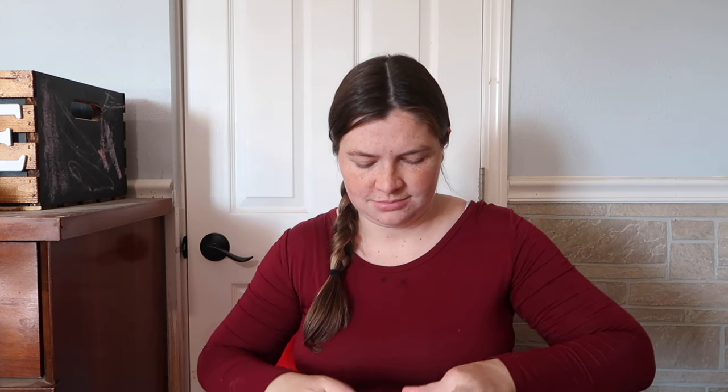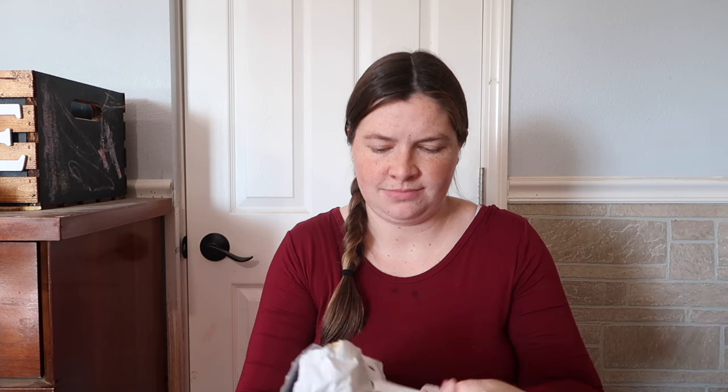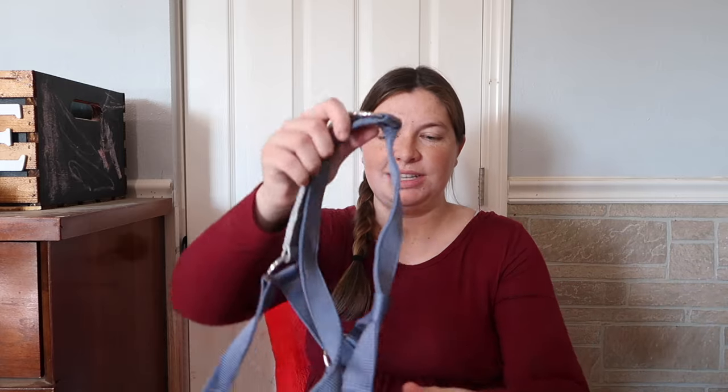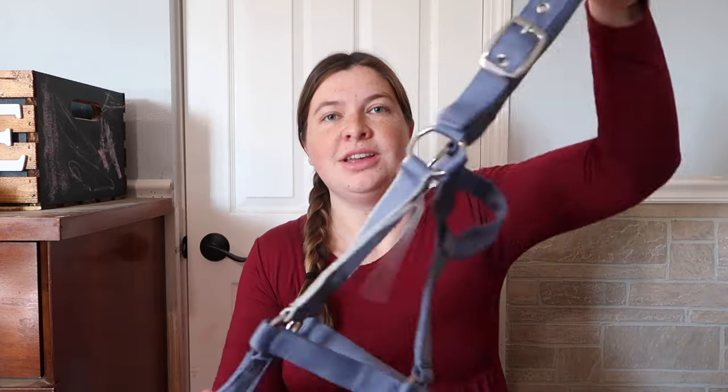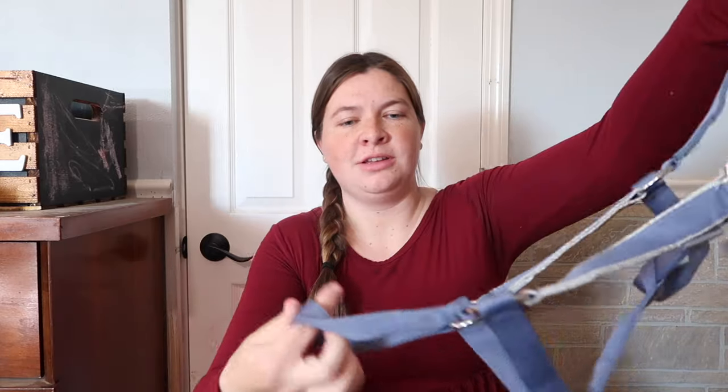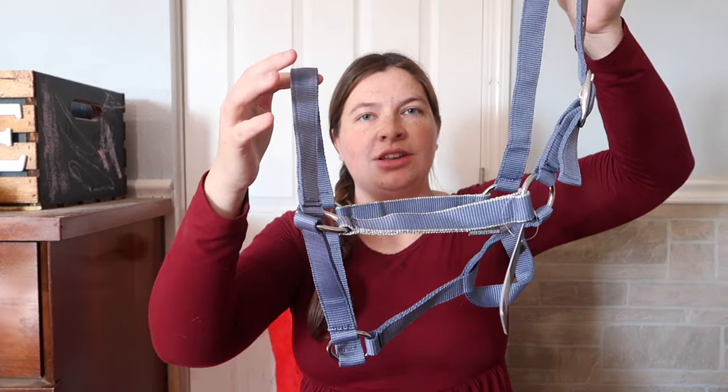Here is our Forelock and Fringe Advent Calendar, Day 12. Okay, it looks like it's a halter. Oh my gosh, look, that is so cute. So that is our Forelock and Fringe Advent Calendar, Day 12.